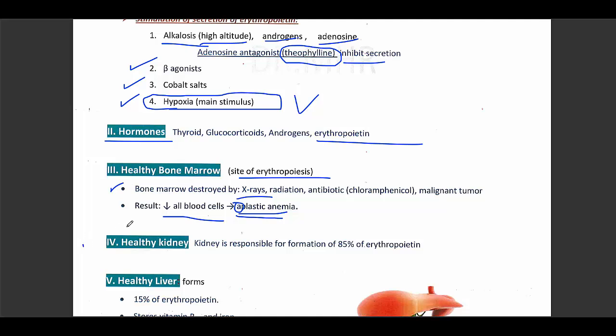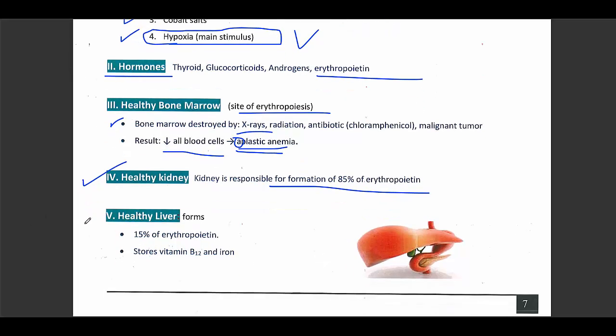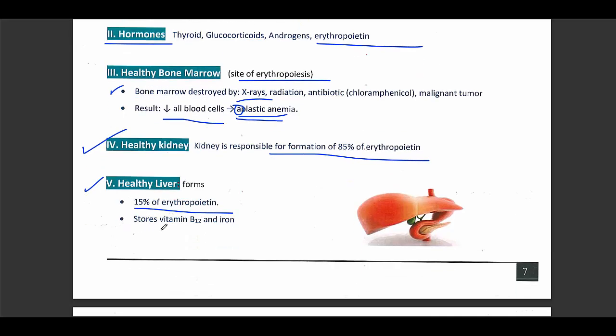Fourthly, a healthy kidney. As we said, 85% of erythropoietin is formed in the kidney and 15% is formed in the liver in adults. So it's very important. Fifthly, we have the healthy liver, as we said, because of the 15% of formation of erythropoietin, and it stores vitamin B12 and iron. This is very important. We will discuss this later.